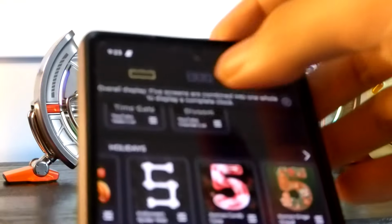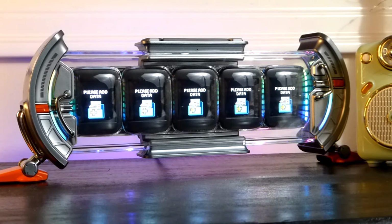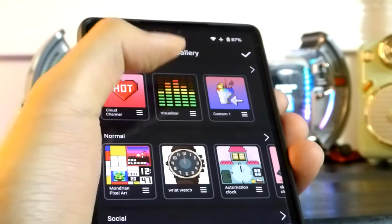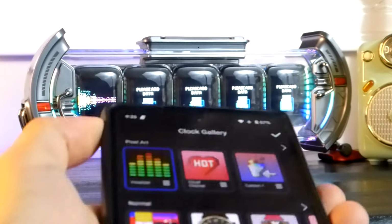Now, the next tab over here on the top is what they're calling a independent display. This is another custom mode which allows you to push 5 different widgets independently to each of these slots that you can then load in. So we're supposed to tap on the slots here to then load in options from the gallery, including options such as a sound visualizer. If we want to use that for the microphones, you can tell it's now been popped over here to the first display.